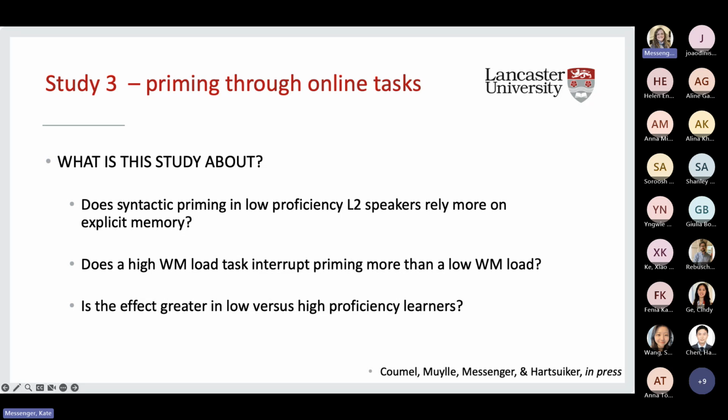And this ties into Hartsuiker and Bernolet's developmental model of L2 learning, where they propose that speakers start out without any sort of L2 knowledge, so they use maybe their L1 knowledge or this kind of explicit knowledge of what they've heard when they're speaking in their L2.